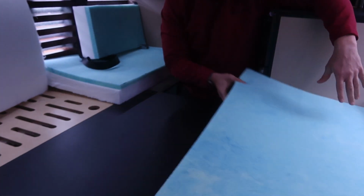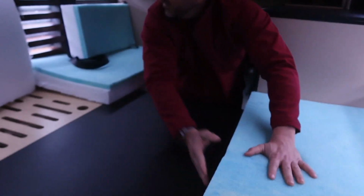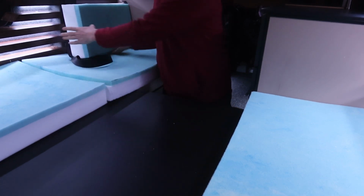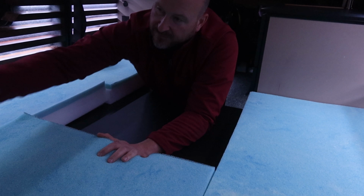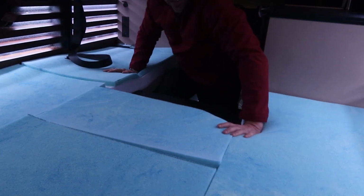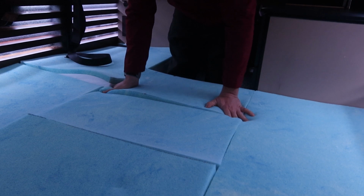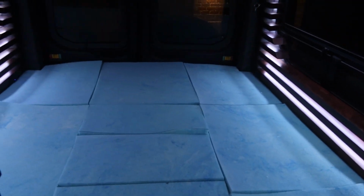And then you can drop the cushions back over. This will go here. This one will go here. This one will go here. This one will go here. And then behind the camera, this one will go here. Voila, we have a very big sleeping area.